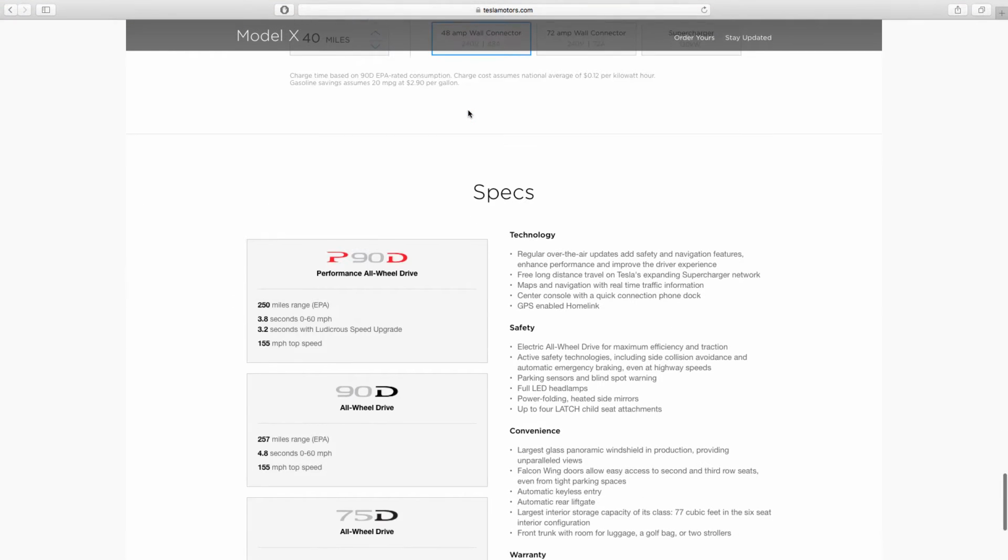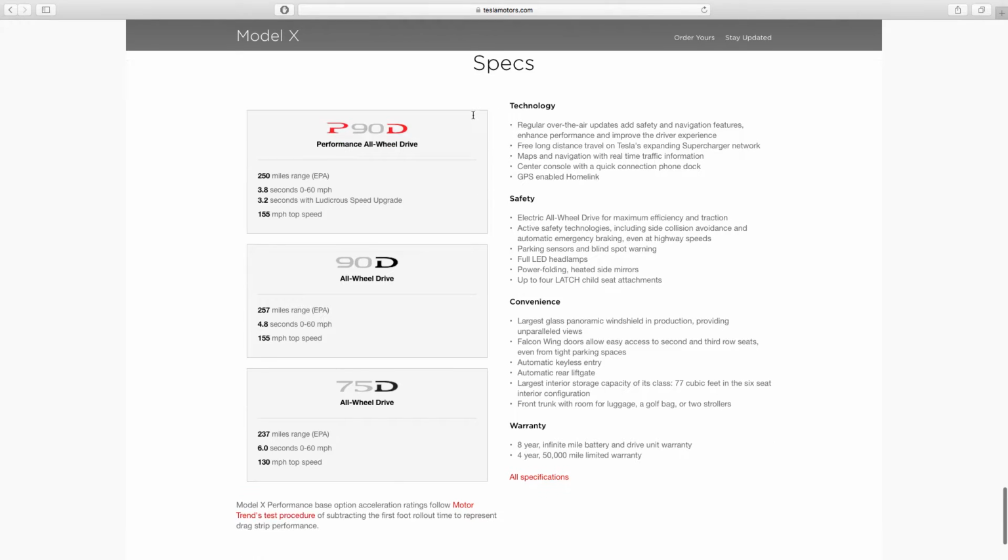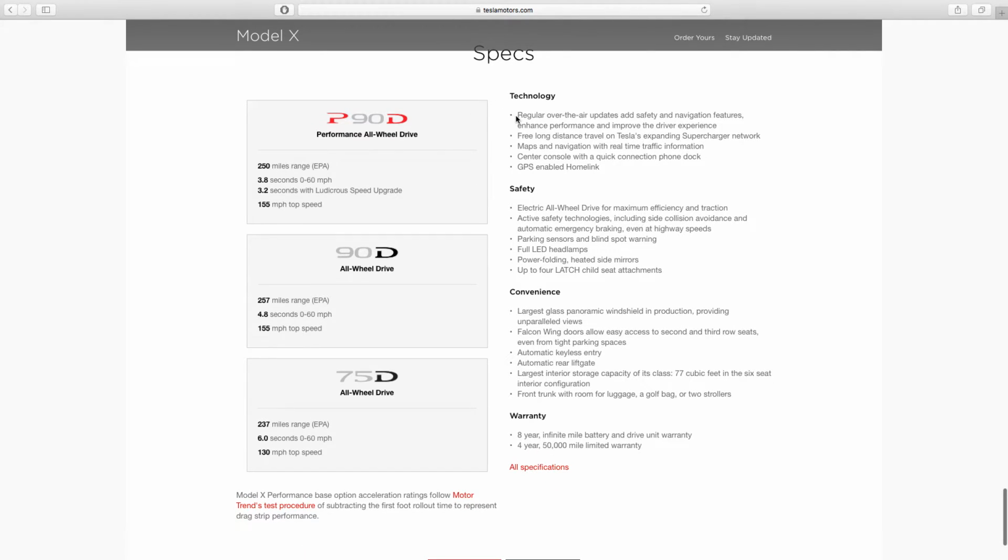And then we get down to the specs. So this is all the stuff that comes standard with this car. So, regular over-the-air updates. This is the same with the S. I will actually be making a video on the S, so watch out for that. I'll speak all about the S and the differences between the X and the S.